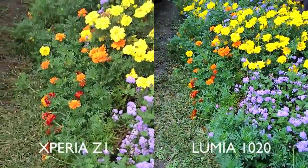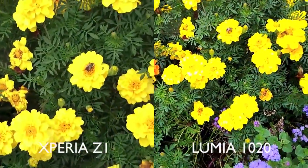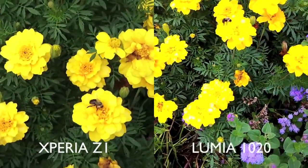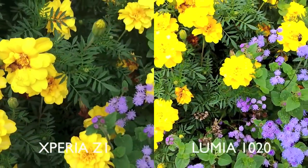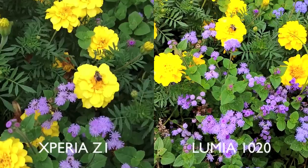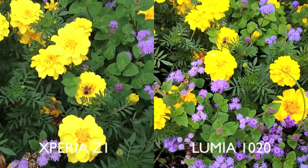And the one thing I want to talk about is the amount of detail in between these two sensors. And if you look at the 1020 sensor, it's a little bit more blown out, as you can see here on macro. But look at those purple flowers. You're getting much more detail here, especially when you back out a little bit from macro.